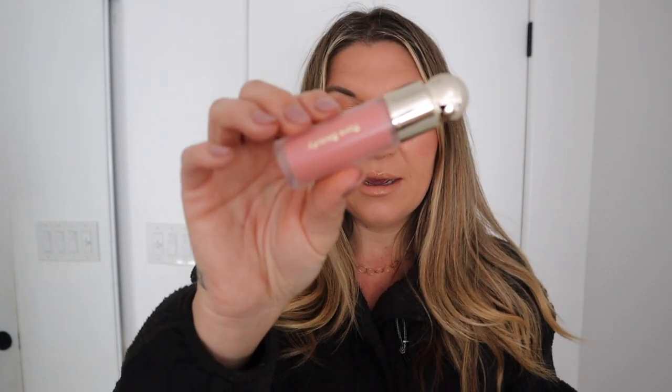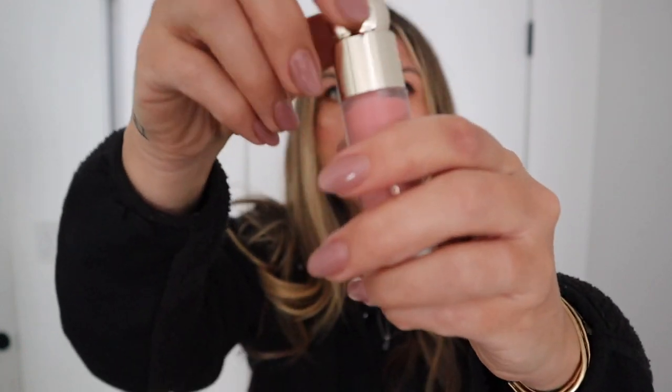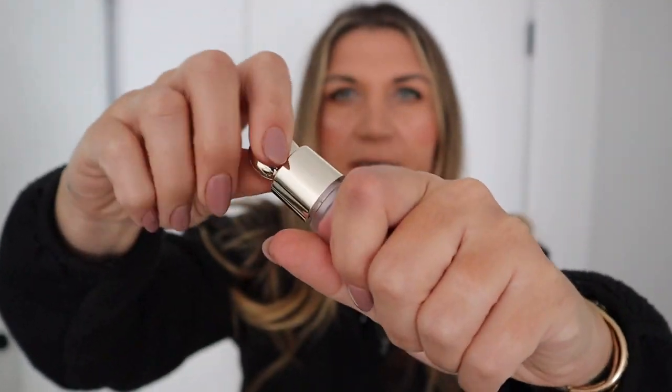And since I was talking about all those cheek colors that I really liked that are not powder, they're like cream-based powders, I was really kind of digging all of that. So I ended up getting the Rare Beauty Soft Pinch Liquid Blush, Matte Cheek Color in Bliss. Let's see how it looks.